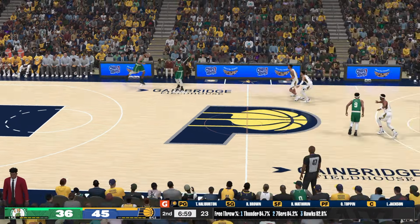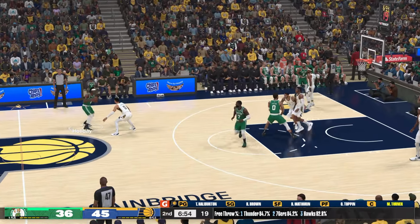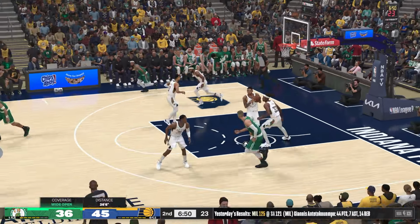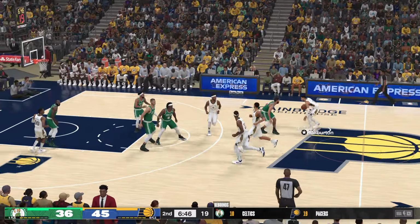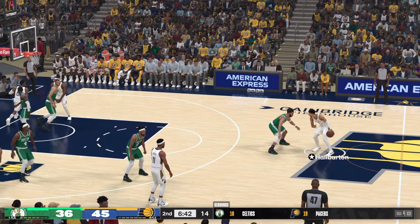The Celtics have gotten over 50% of their shots to go. 5 for 9 in the second. Outside, Brown jacks up a 3. And the rebound goes to the Pacers. They held a 12-point lead earlier. Good job hitting the glass. They're +8 in rebounding.